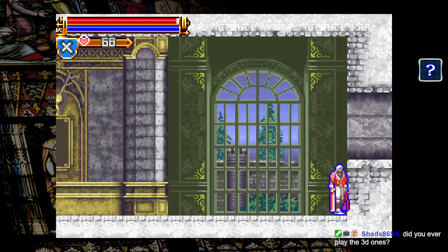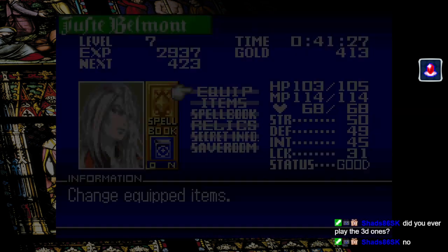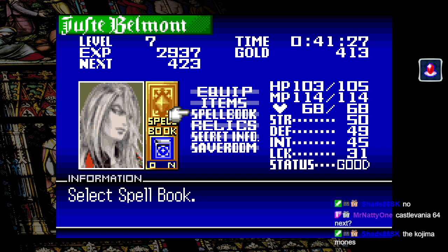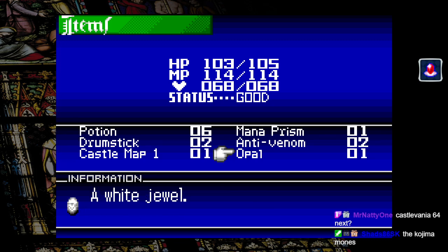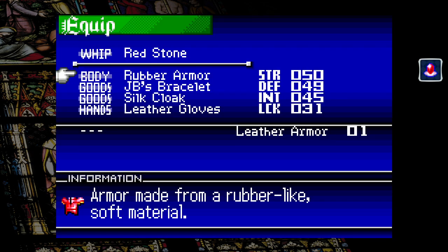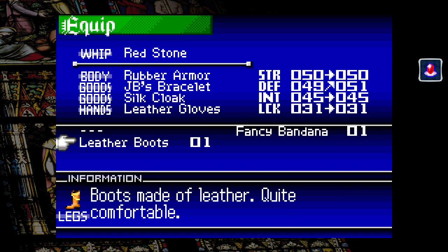Did I ever play the 3DS one? I did play Mirror of Fate on the 3DS. And I beat it. Oh, the 3D ones. Oh, sorry. I thought you were talking about the 3DS one. I got you. I've played Curse of Darkness, the one with Hector. I really liked that game. That one's one of my favorite 3D ones. I've never beaten Castlevania 64. I've only played it a little bit before.